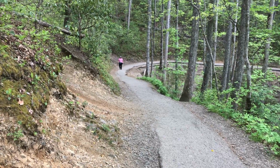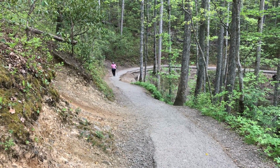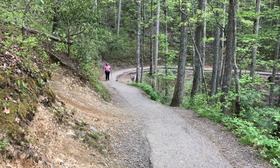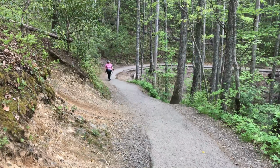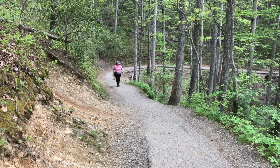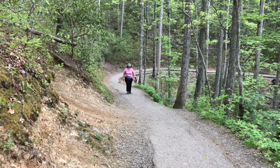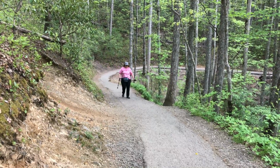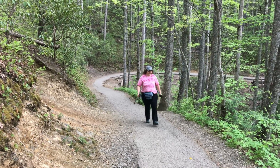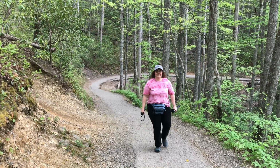Trail so far is super, super easy. She brought her hiking poles just in case, and I got my big wooden stick, but they're not needed for any of this walking. Really the only reason I can see me needing my big wooden stick is if I get a hold of something that needs a big beating with a big wooden stick, and hopefully we won't have any kind of problems like that.